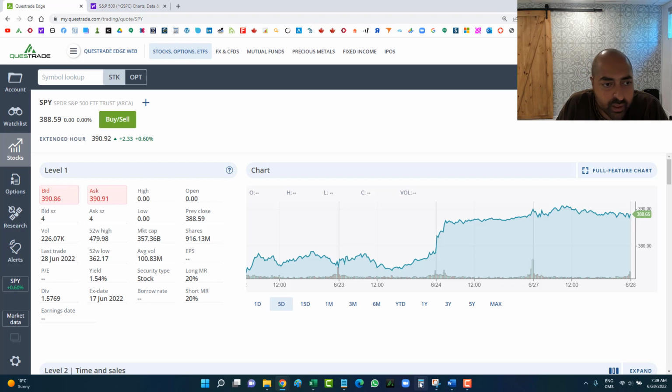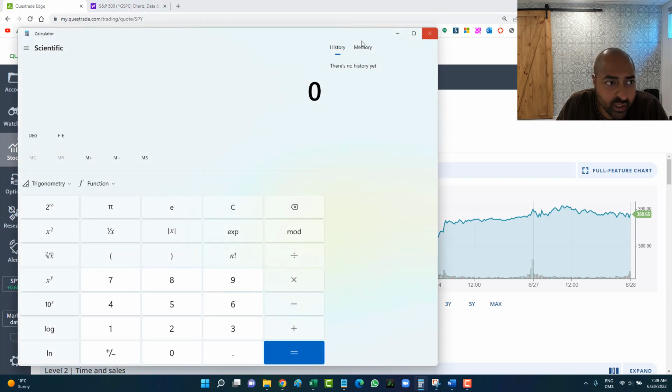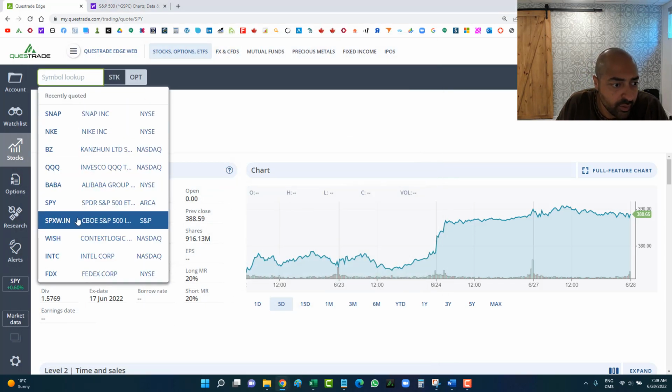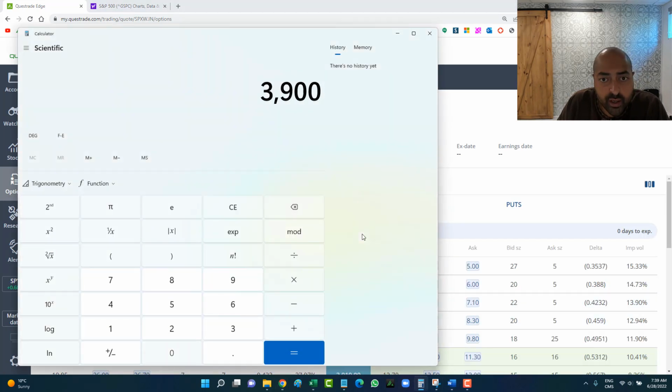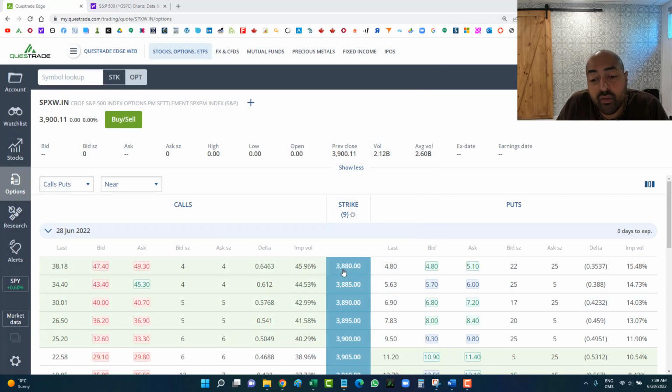Or if I want to be specific here, I can see SPY is up 0.6%. So SPXW is actually currently trading at 3,900 times 1.006, so it's trading at around 3923. So 3880 is about 40 points out of the money, and it would be paying me $5 right now. So this would probably be a trade that I would take, but I would definitely set up a stop loss. Or if I want to be safer, I'll pick a lower strike.